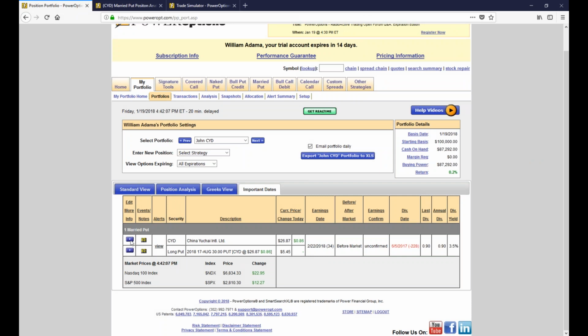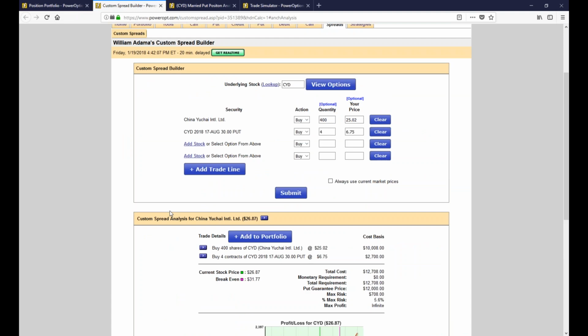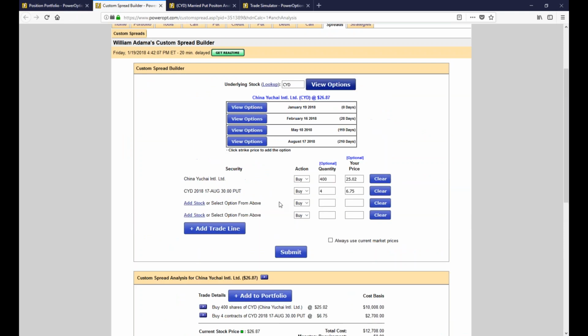All right, so in this case now, let's go to the custom spread. Now that I know that, I can look at the important dates here. I'd verify that on PowerOptions. Could I roll to the March 30 put and reduce risk significantly so I'd still go through earnings with much lower than a chance of a 5.6% risk? Nope, I can't, because March isn't available yet.